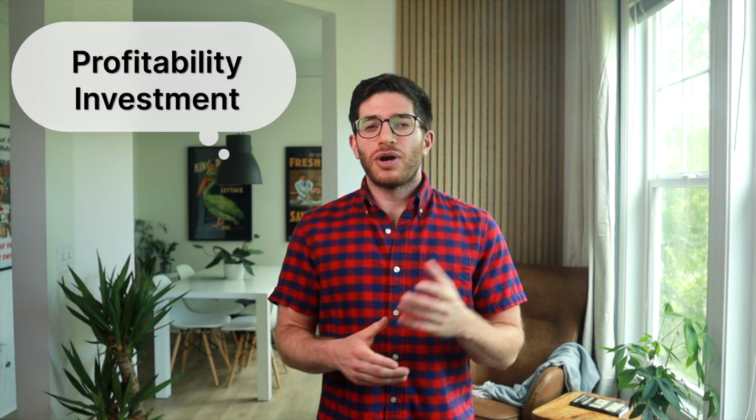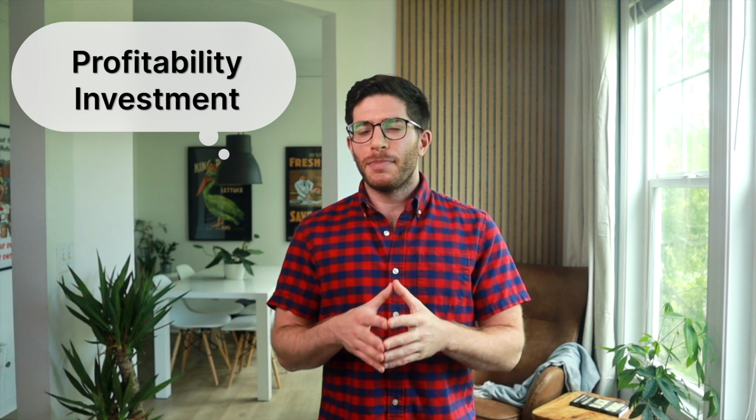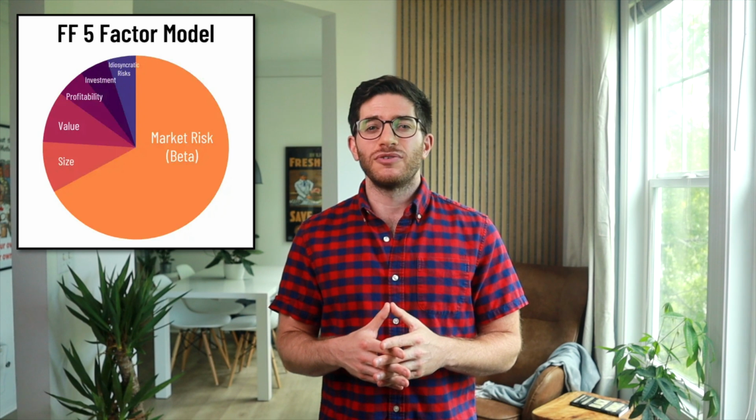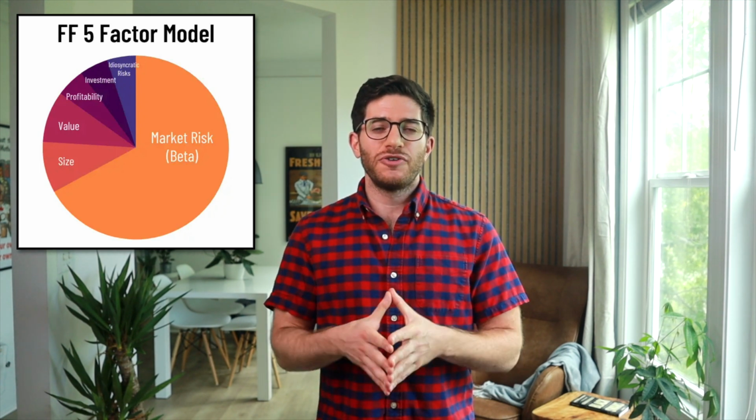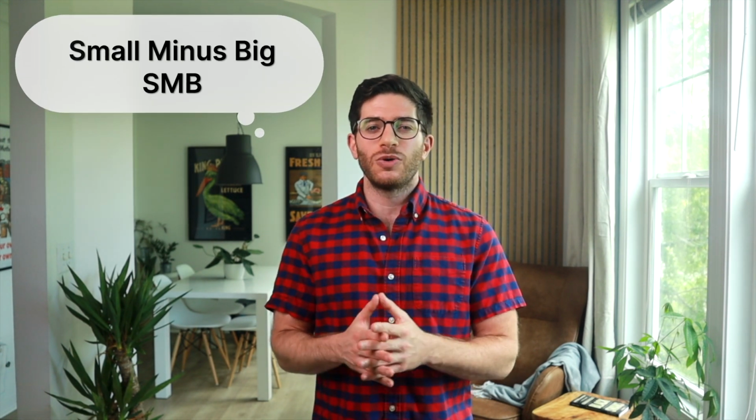The later additions of profitability and investment offered weak but reliable statistical evidence for the explanation of most of the final 10% of anomalies not explained by the 3-factor model. This newest model has since been called the Fama-French 5-factor model. The inherent statistical reliability of factors means they have been persistent and pervasive across markets. The factors with some of the most compelling evidence to enhance returns are still the original 2 additions of size and value. Specifically, the size premium refers to the returns of small stocks minus the returns of large stocks, known as small minus big, or SMB.